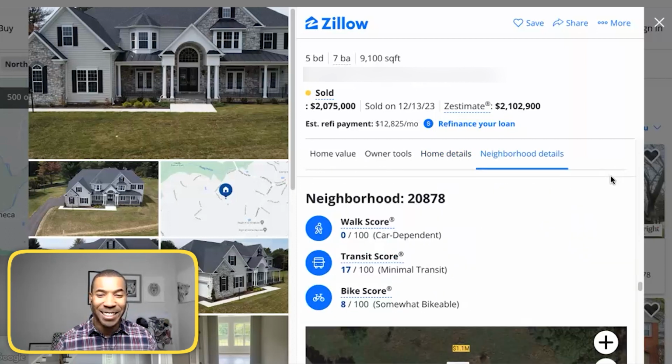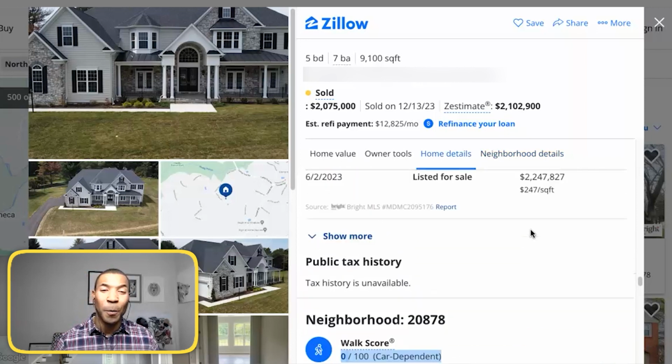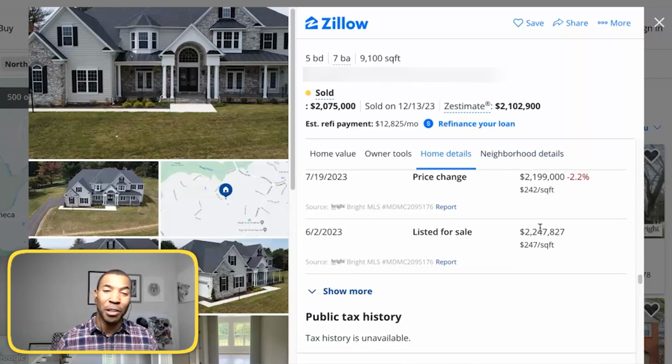Let's check the walk score. It's 0. At least they're honest. So the walk score is 0 here. Okay, so when you buy this, you also need to buy a car if you don't already have one.